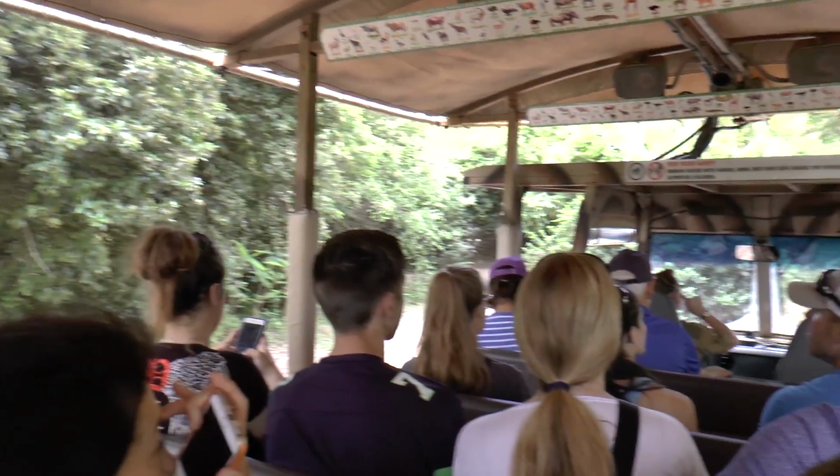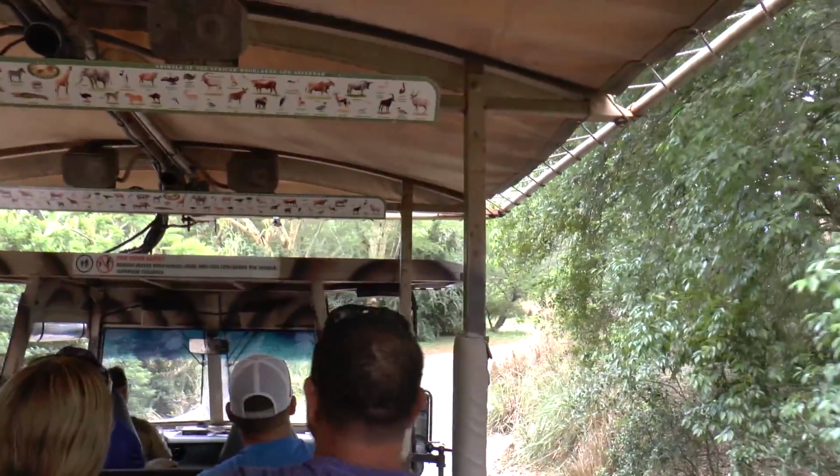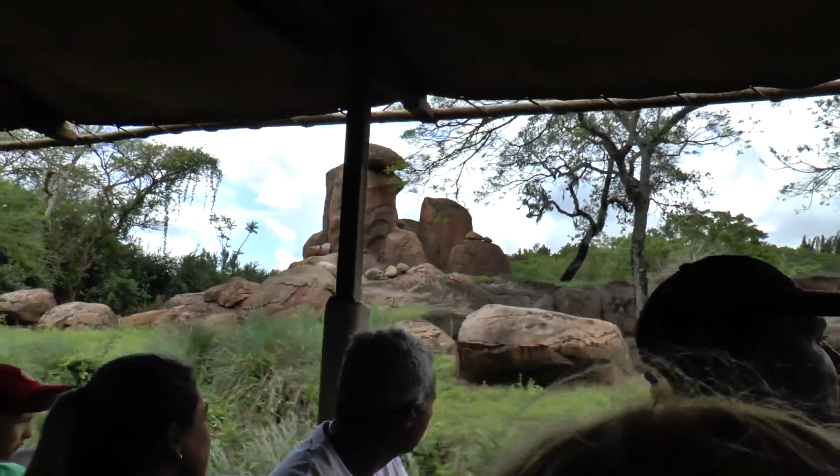What's cool about the cheetahs, too? They have that very distinct kind of black line that runs down their face. It's kind of like a football play. It's a baby boy running right ahead of the truck. You get a little closer here.